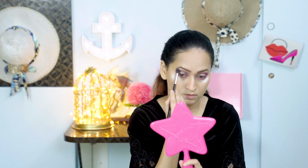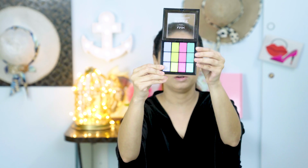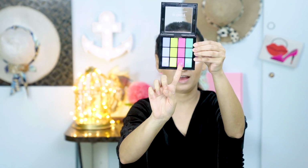blended in. So now I'm going to be reaching out to this pink pressed pigment over here. See the color pay off. And at the corner of the V, right here, you see this empty space here where there's no color. From there to the corner, I'm just going to pack the color in on both sides. Ooh, look at the color! So bright and nice.